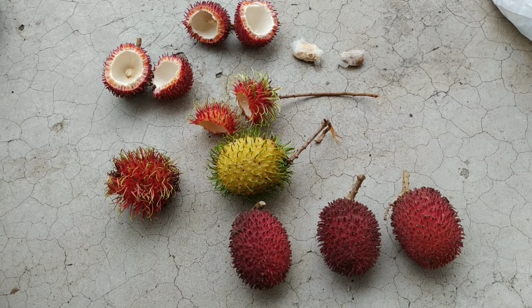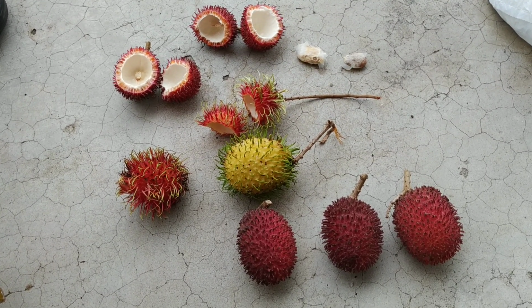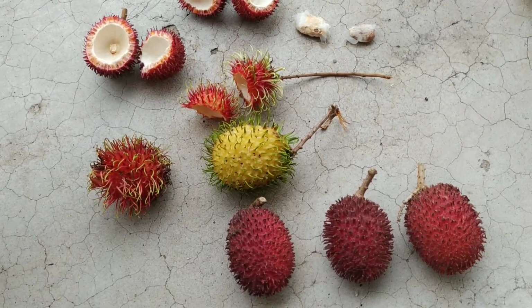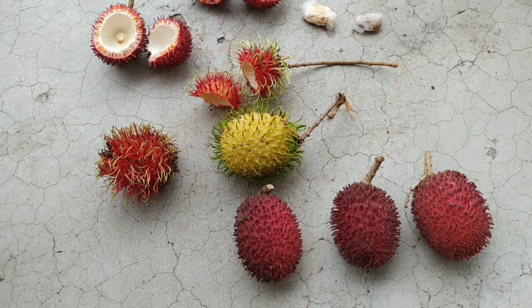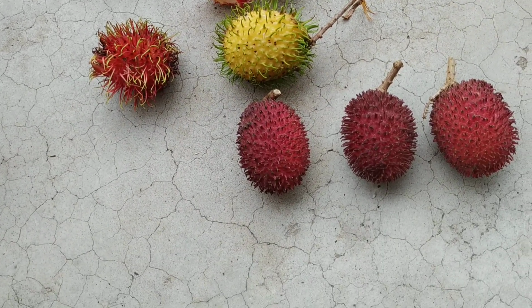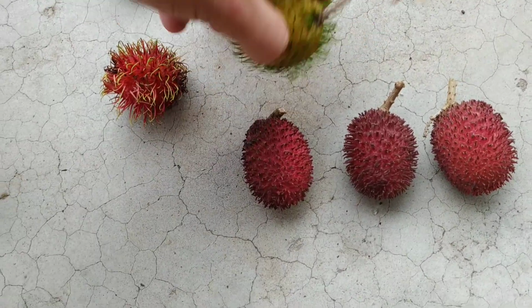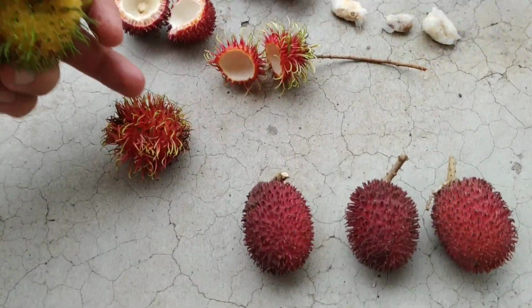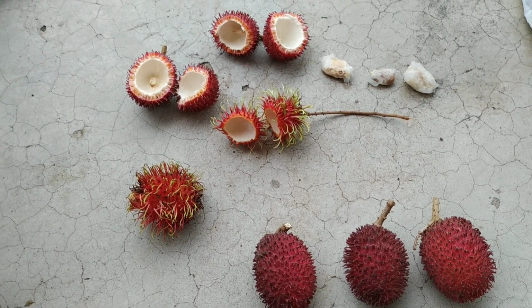A plum. A really nice and sweet plum, but which has still retained a lot of sourness, which is not a problem because it's very sweet at the same time. It also has plum flavor. Here the seed. Now let's try the yellow rambutan. This, just like this one, should be Nephelium lapaceum.